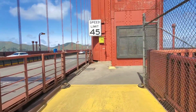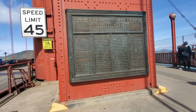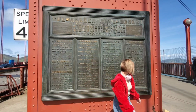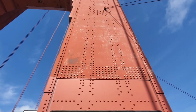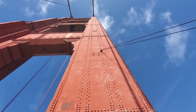And then I'll show you this. There's a historical placard here of all the people who were involved. But look at all the rivets that tie the steel Lego type blocks together all the way up.